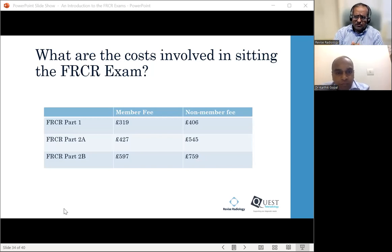Now, what are the costs involved with sitting the exam? This is the costs from the Royal College. I would just recommend you take a screenshot.